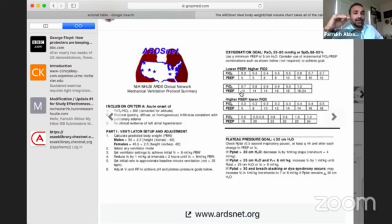But in patients who have relatively higher compliance, their lungs are not as bad. Actually, their X-ray looks bad, but their compliance is not as bad. Those patients many times can be managed with a lower PEEP of around 10, and then sometimes they require higher FiO2. You can use this table to help change the FiO2 or PEEP and manage that patient. That's the basics about managing these patients.